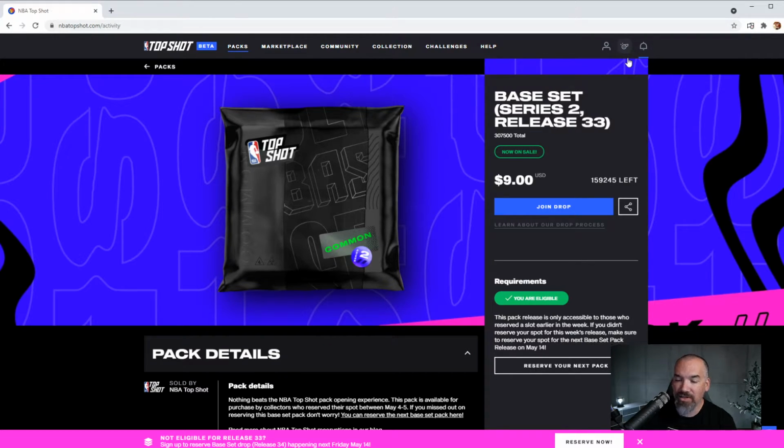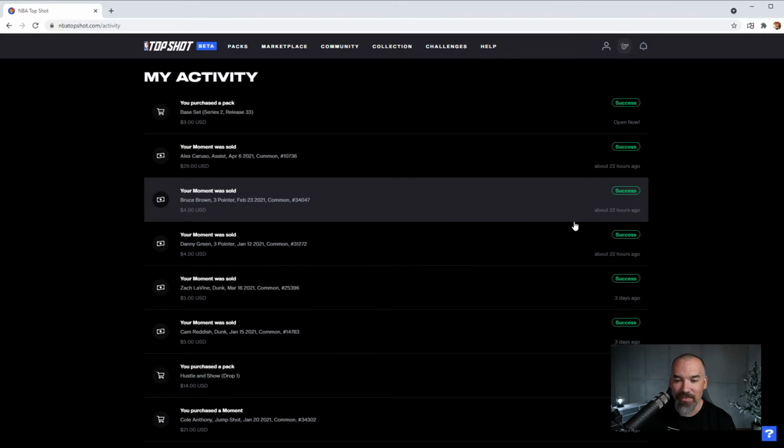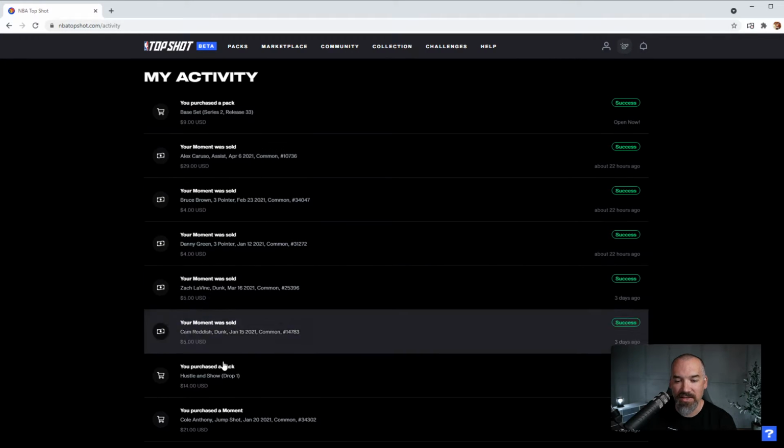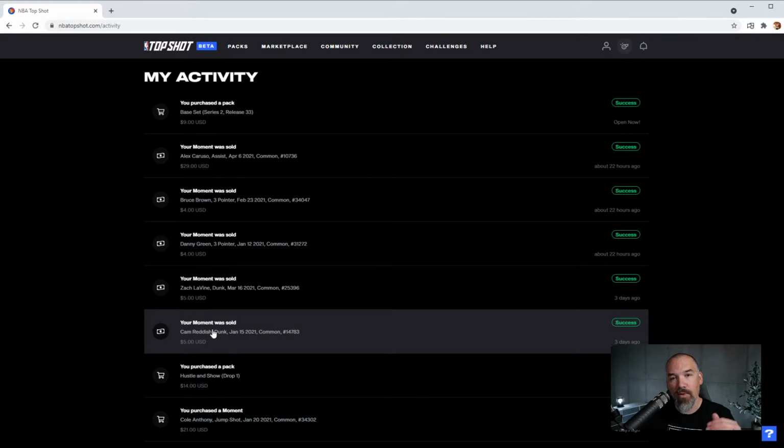I'm going to mention this just because it's worth mentioning. It's beta, so there's all these little hiccups that happen. Here you can see the different cards that I've sold. I purchased a pack here for $14. I bought Cole Anthony for 21. And then I sold some of the moments that I got in my pack.